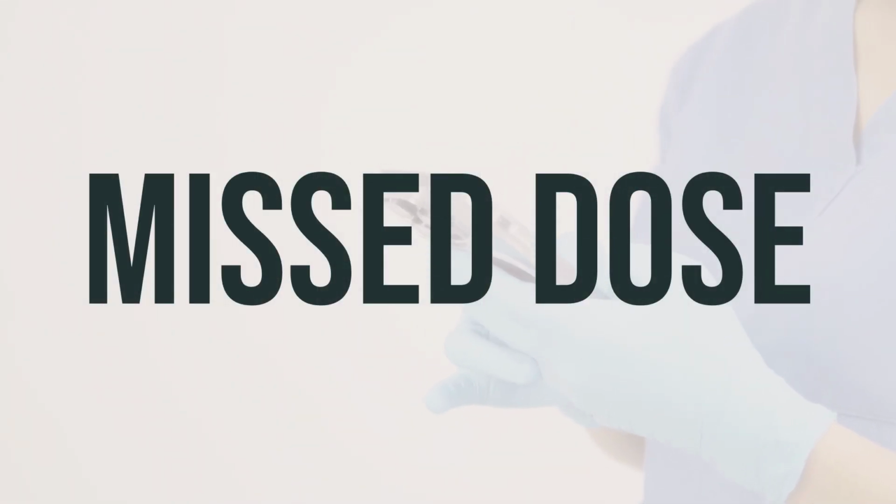If you forget to take a dose of Histex, take it as soon as you remember. If it's close to the time for your next dose, just skip the missed dose and take the next one at your regular time. Don't take extra doses to make up for the missed one.